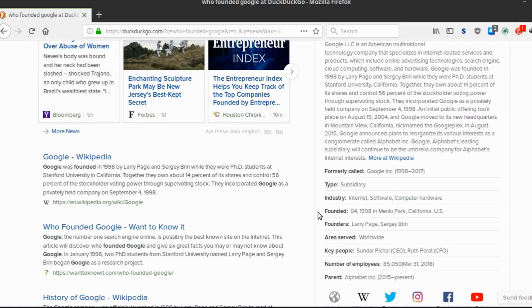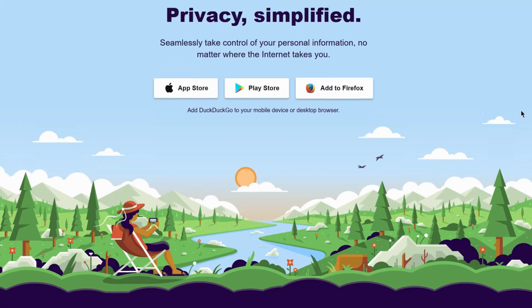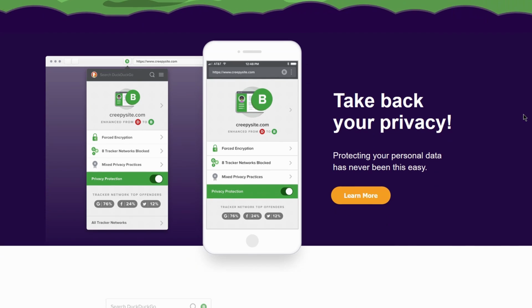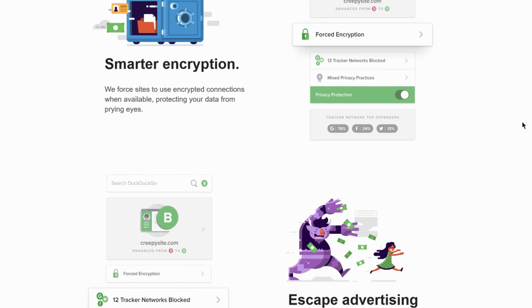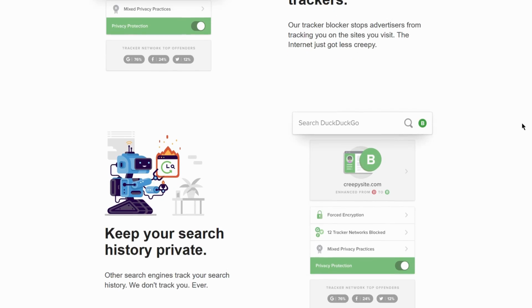No service mentioned here is gonna be bulletproof or perfect. DuckDuckGo is no exception, but its business model is based on no data collection. There is no profiling or spying on who you are or what you do, and most importantly, DuckDuckGo doesn't log what websites you go to from your search results.